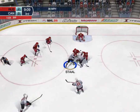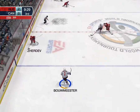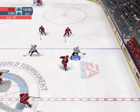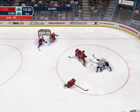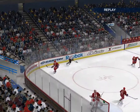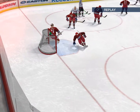Faceoff goes to Canada. Rips it hard on net. Grabbed by Russia. We've reached the midway mark of the penalty, and they haven't been able to generate a whole lot of anything with a man advantage. Jim, it looks like they're trying to make the perfect play out there. He shot. He scores. Shane Doan. Has one of the hardest shots in the league. Nice goal.